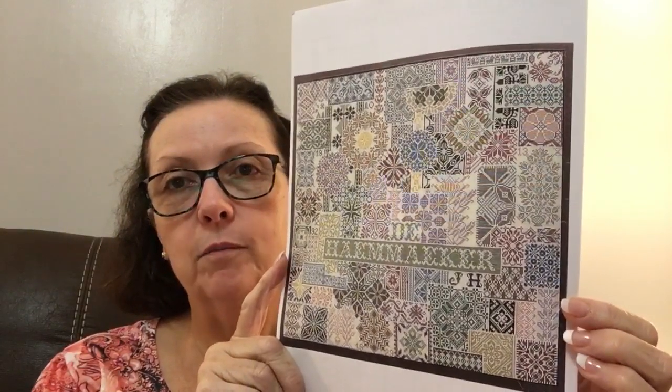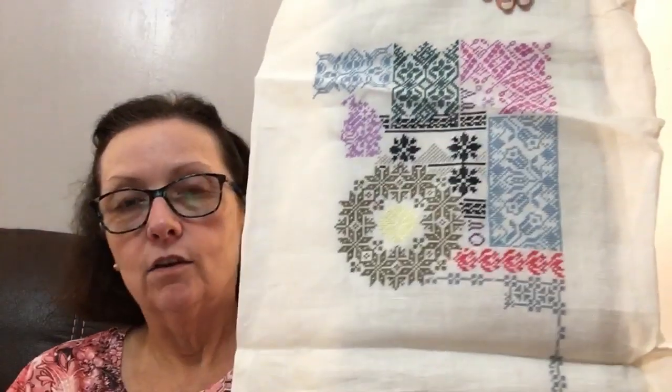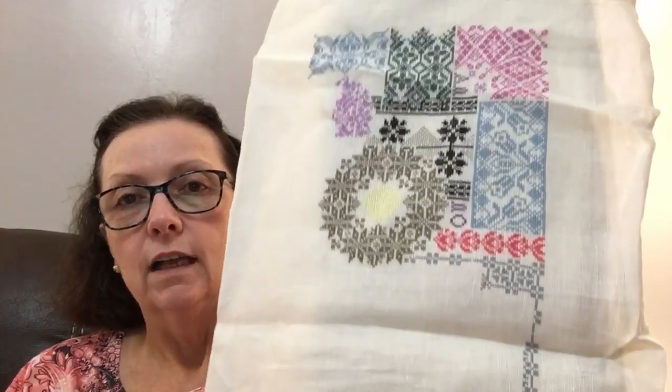And this is another pattern I got. Here's a picture of it. This is called Patchwork by Jan Houtman, however you pronounce it. I bought this years and years ago, back in the 90s, when he was still alive, from someone that knew him. You sent her the money, and she would get them from him. They're basically just PDFs, or not PDFs, but she'd send them to you. That's how far I've gotten.